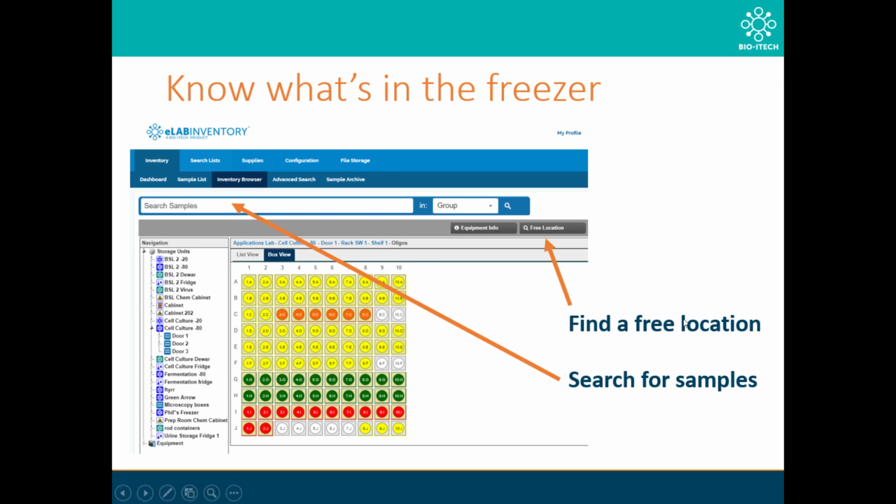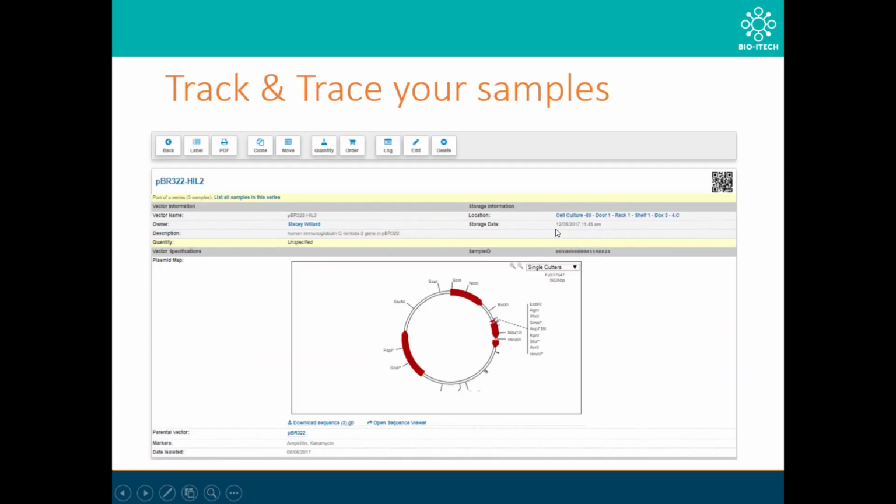Maybe you're about to put some new PCR products in or some new type of sample that you've just created in, and you're not quite sure which box has enough space to fit all of your tubes. Let the software tell you. You just click on Find a Free Location, tell the software what freezer you want to put them in and how many there might be, and the software will tell you what box has enough space for those.